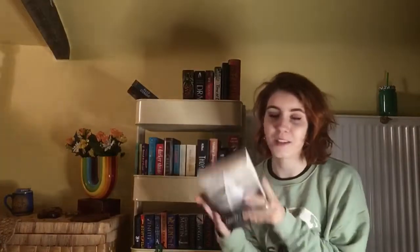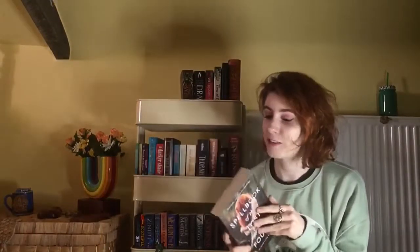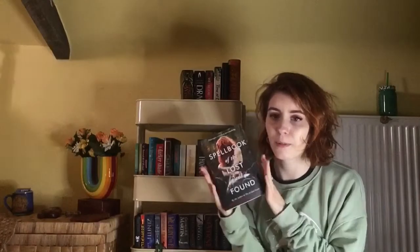So another one that I might end up picking up very soon, but I think a lot of these books I've been putting them off, and not because I don't want to read them, but because I do want to read them. I'm just so scared that they won't live up to the hype I've given them, but you guys know what I mean. Then I have The Spellbook of Lost and Found by Moira Fowley-Doyle. This is one that I did start reading and I put it down. I can't remember what I put it down to read instead, but it wasn't that I wasn't enjoying it, I just wanted to read something else.